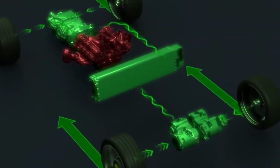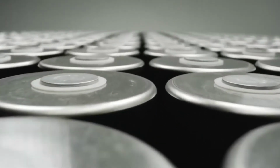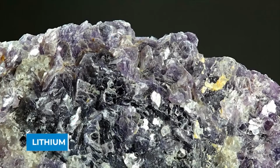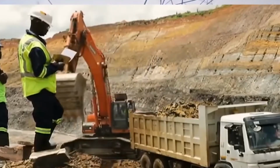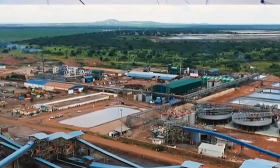The major difference between lithium-ion and solid-state batteries would be the fact that solid-state batteries do not contain a liquid electrolyte. Instead, they have thin layers of solid electrolyte that can carry lithium ions between the cathode and anode. There's a lot of research and development that is going on to make solid-state batteries a viable choice for future EVs, but mass production of these batteries is at least 3 to 5 years away.